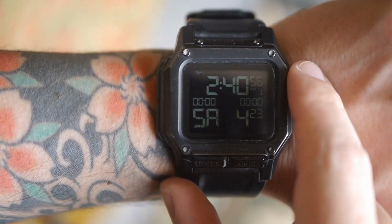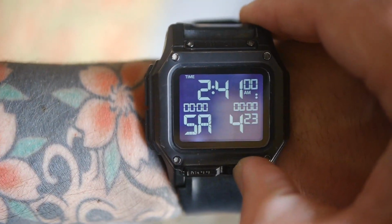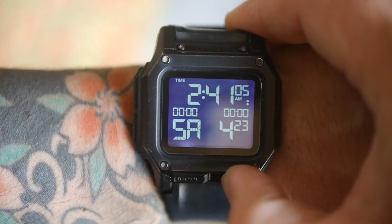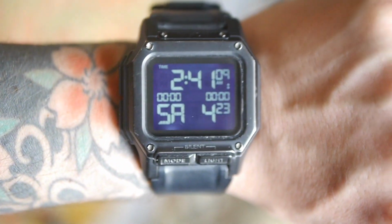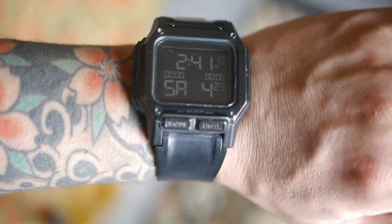On this watch, it's very simple, guys. You have your time with your seconds. You have your day of the week, you have your day of the month, or your date of the month, what month it is. You got your stopwatch on it, you got your alarm, and it also comes with this cool backlight that you can actually adjust the intensity of the light on.